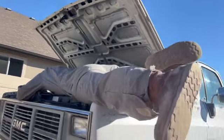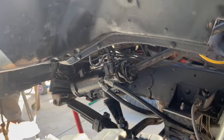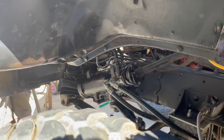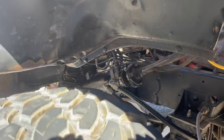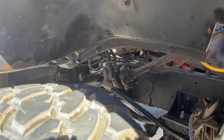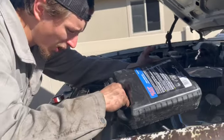To get the air out of the system, we just jacked it up on jack stands and turn the steering back and forth like 10 times, full lock to full lock. Gets the air bubbles out. And then after you're done with that, you can start it and do the same thing with it running. Whoa. Okay, maybe start it now.